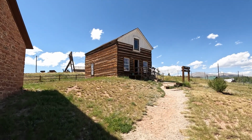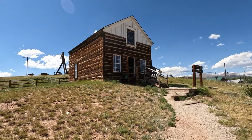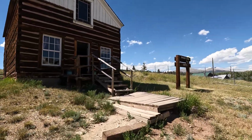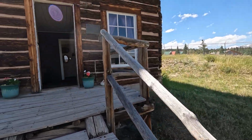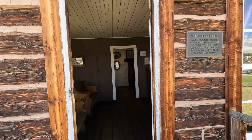This is the chapel. Let's take a look. I like the color. I mean, this is just great. What a cool building. By the way, it was $12 to go inside.